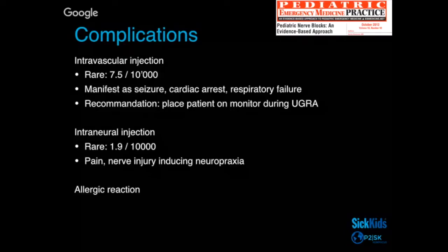Other complications could be allergic reaction, so just ask the patient if they have any. Locally for sure, and infection, but that is really very rare.